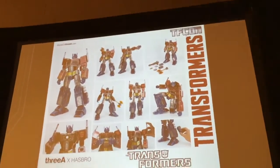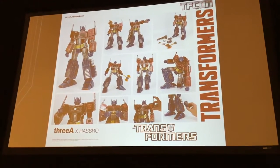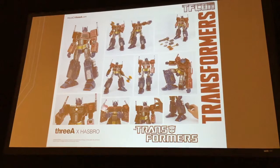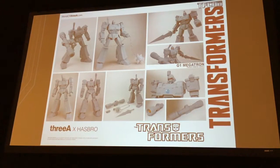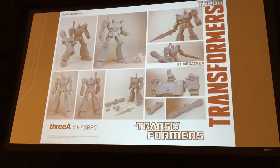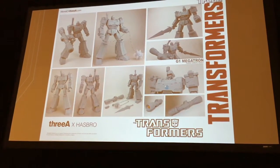Officially licensed Hasbro products. So they started off with their G1 Optimus Prime, very detailed. And if you can see it again in the dealer, it's just incredible. Their next big figure they're going to do is Megatron. And again, it's going to have crazy articulation, lots of accessories, light up eyes, chest piece. Again, if you ask them, they'll even turn on the lights in the showroom for you.